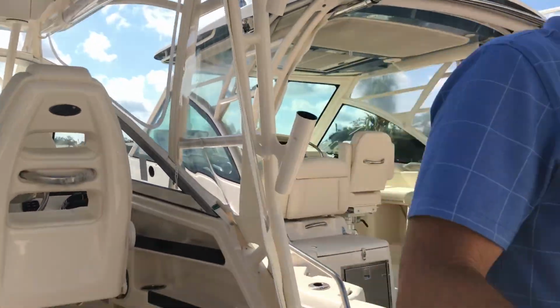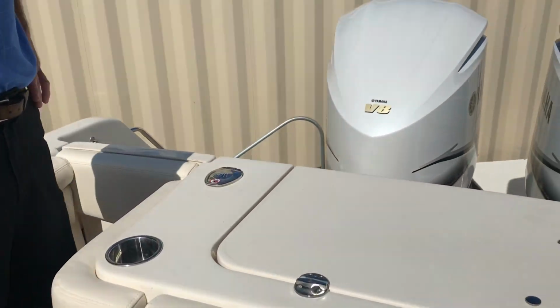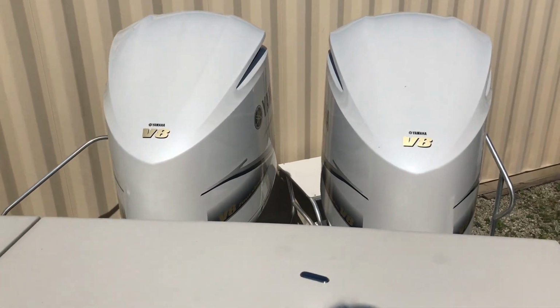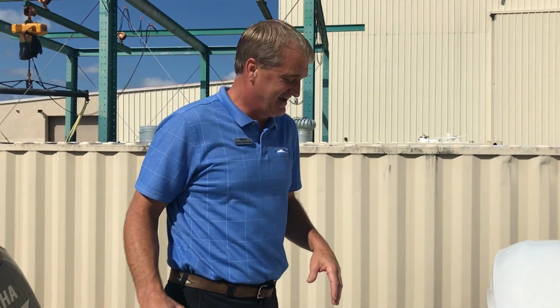But let's start at the back of the boat here, though, and we'll take a look. First, it's powered with the Yamaha F350 4-stroke Yamahas. Comes standard with a 5-year warranty. Fantastic power package for this boat, plenty of power. You won't need anything else.